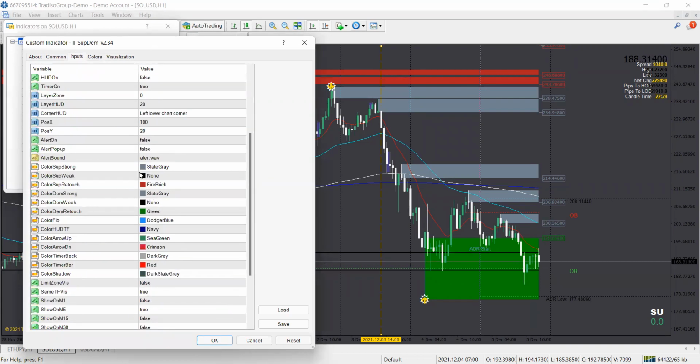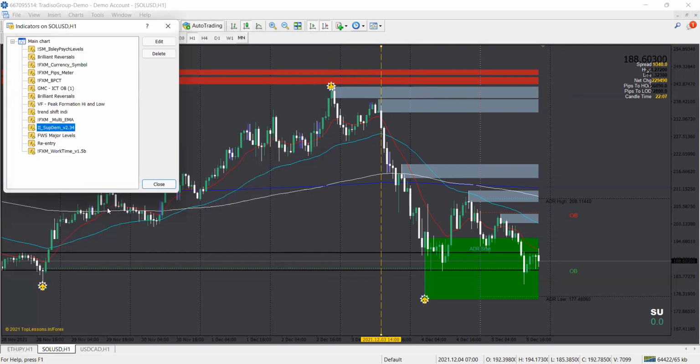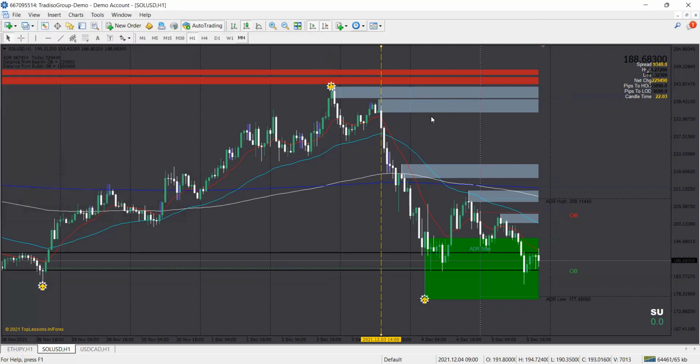For me, I have the strong support and strong demand in that slate gray color, right? I know this is super strong. And when it retouches, that's when I want it to turn on either red or green. Because oftentimes that retouch, guys, that is your third tap to the high, or maybe your second tap, for that second leg or whatnot. But yeah, that's literally what I want that for, right?